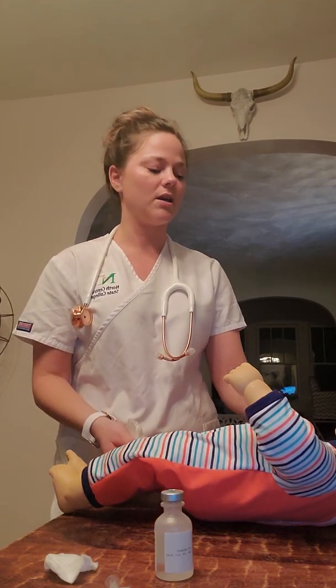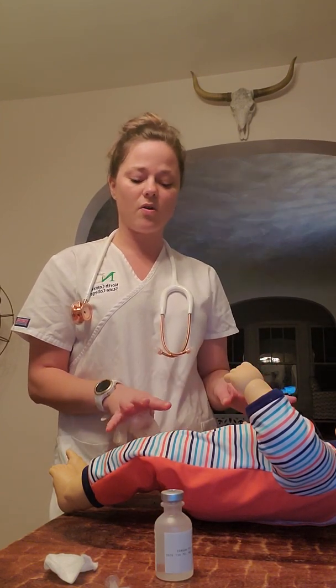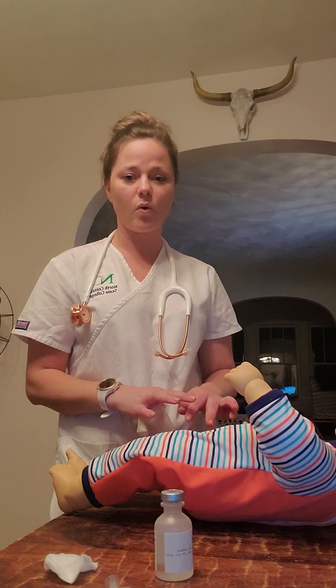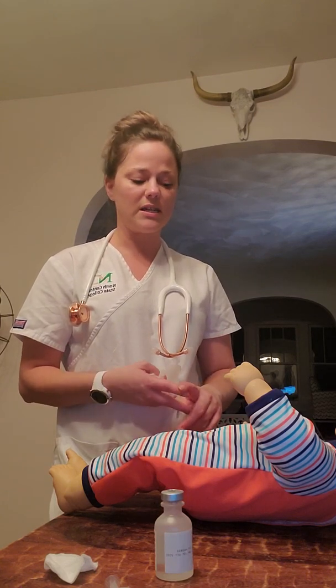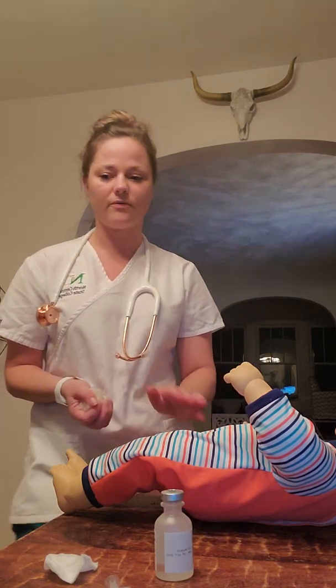Before I left the room, I make sure that she's okay, that there's nothing laying on the floor, that she has everything she needs. Make sure the husband's doing okay too. So put all that stuff away.